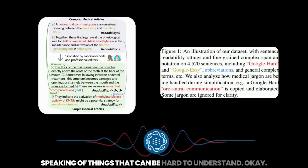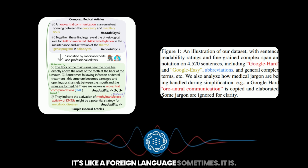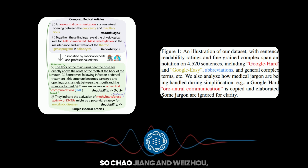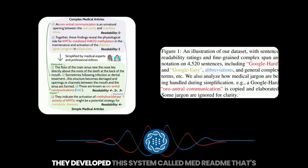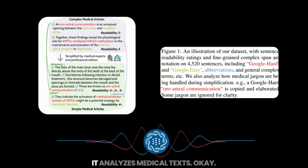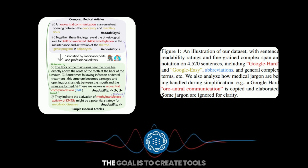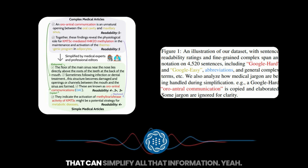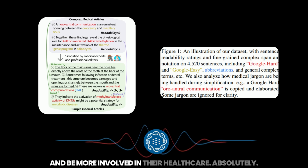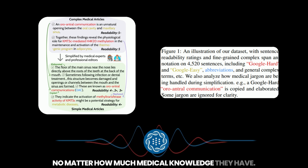Exactly. Speaking of things that can be hard to understand, what about all the jargon in healthcare? Oh, yeah, the medical language. It's like a foreign language sometimes. It is. It can be very confusing, even for someone like me, who actually likes reading about science. Yeah. So Chao Jiang and Wei Zhu have been working on this. They developed a system called MedReadMe that's supposed to make medical language easier to understand. It analyzes medical texts and finds the parts that are probably hard for people to understand. That's great. The goal is to create tools that can simplify all that information, so patients can really understand what's going on and be more involved in their healthcare. Absolutely. Everyone deserves to understand what's happening with their health, I agree, no matter how much medical knowledge they have.